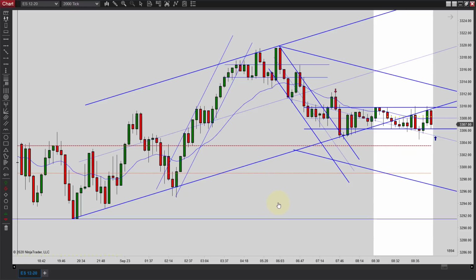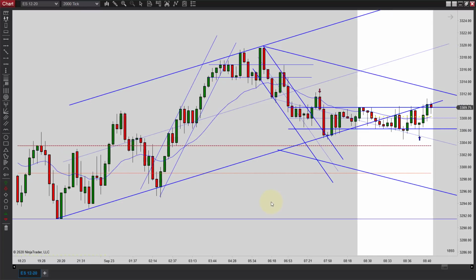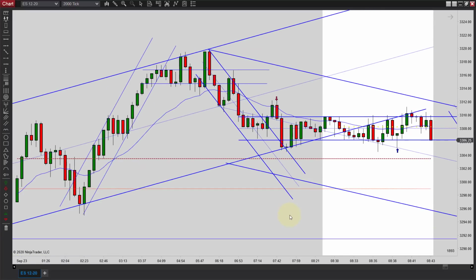And so that's what really led to this strategy, just trial and error of getting tired of watching prices back up and take my money again. So just keep that in mind. I didn't mean to get off on that tangent, but that's an important one.